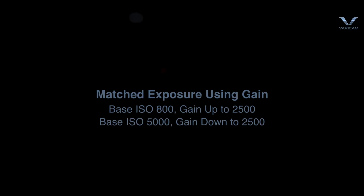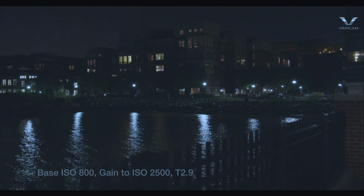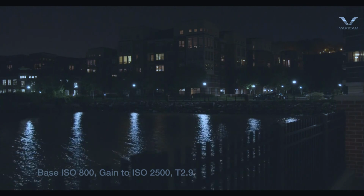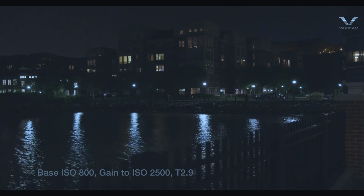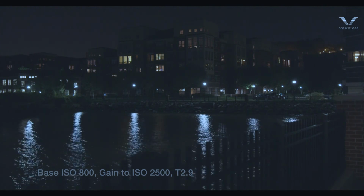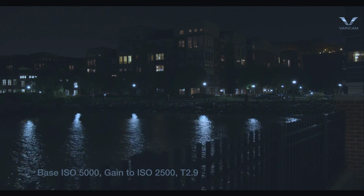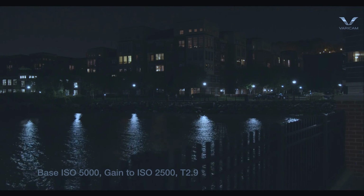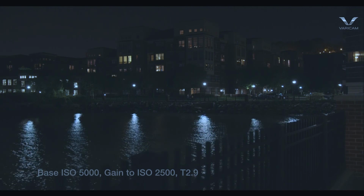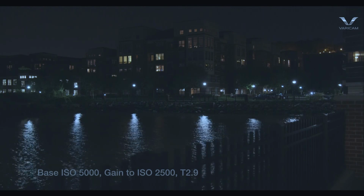So now we wanted to show you really what you're getting. We matched exposure purely using gain. So at 800 ISO, you can gain up like you could do on any camera. So we gained it up to ISO 2500, and that's what you're seeing here. And there is some noise in the image. That's what would naturally happen when you gain up. But then we took it to ISO 5000, and we gained down to 2500. And you can see that, especially if you look up in the sky, it's very clean, a very low noise signal. And again, this is just available light.